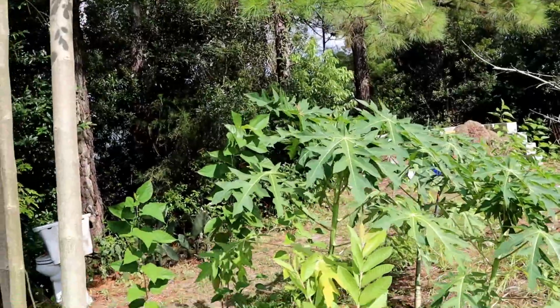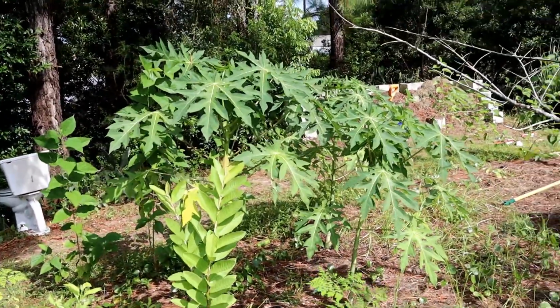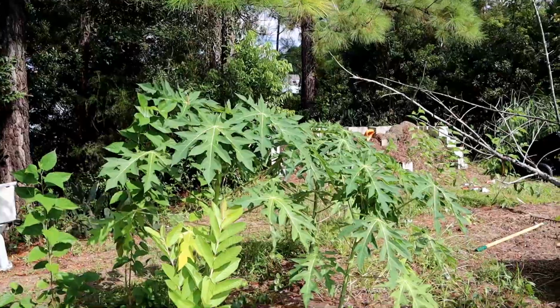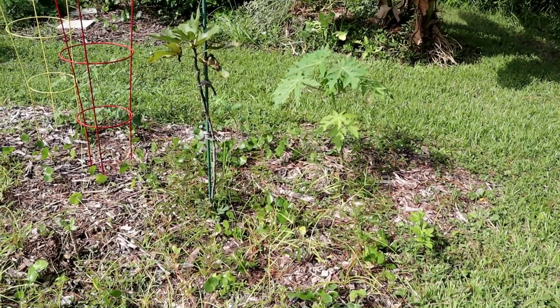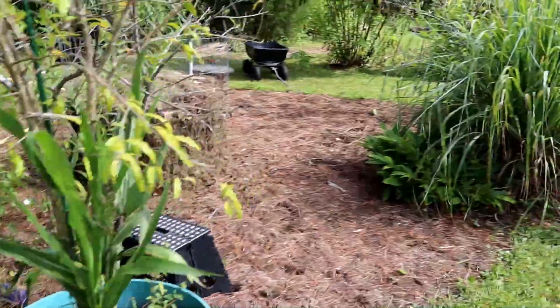And behind that are my biggest papaya trees. Those 3 papaya trees have gone insane. Well, not insane, but they're probably 5 foot tall or so, whereas the other ones are more this size, like 2 foot tall, not quite 3, 2.5.